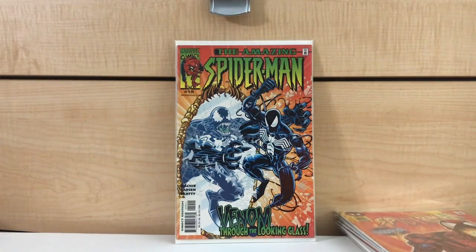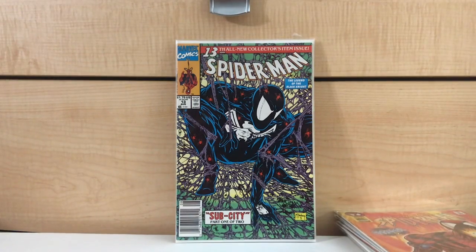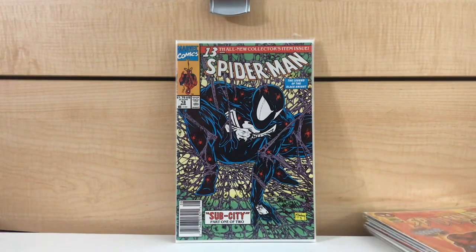Okay, next up, some more Spider-Man. Now, the reason why I picked this one up, this is Spider-Man number 13, Todd McFarlane cover, and the reason why I bought this is because it's a newsstand copy. I remember I was at this sale almost a month ago, and there were quite a few copies of Spider-Man 13 there. I was about to buy them, but none of them were a newsstand copy, and it would have been cool to have found one there. So I found one here.